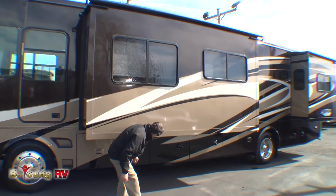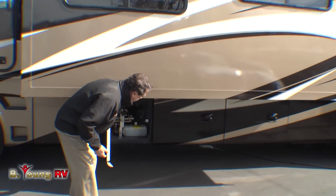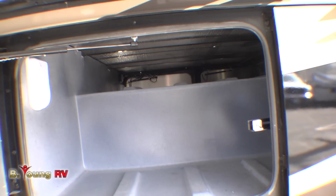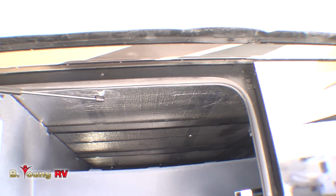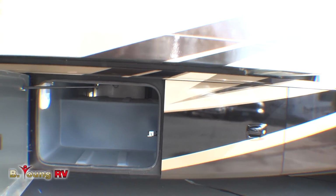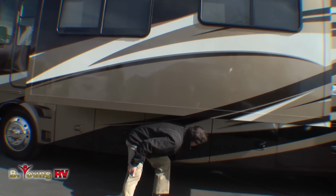And you'll see the nice service doors down here. These are the cafe style doors. Of course, that's the hydraulics for the HWH system. But you can see you have pass-through storage in there, up over. And you'll notice that there's hydrofoil underneath there. That adds insulation, soundproofing, boosts the R factor by 19. As far as I know, Tiffin is the only company to utilize that product in their Class A motorhomes.